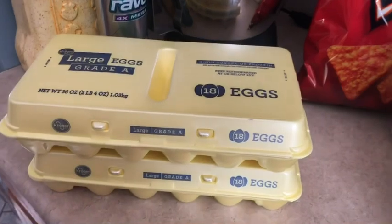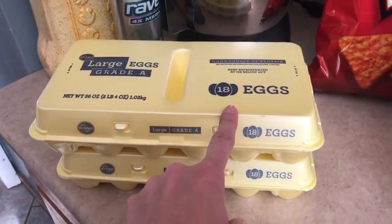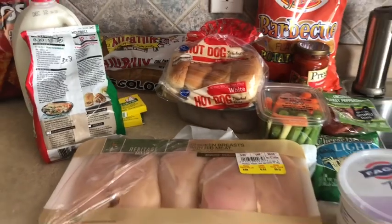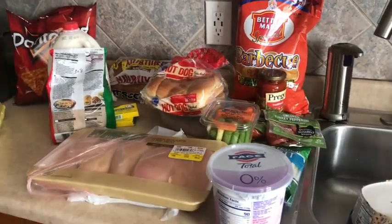Of course, I needed some eggs because on my little snack packs, I'm going to make some eggs and have those ready to go. And of course, a little extra hairspray back there. Doesn't hurt anybody. All right, so this is my stuff at Kroger. I'm going to put this away. I'll come back and show you what I picked up at Target.